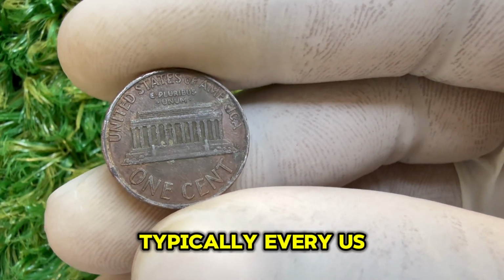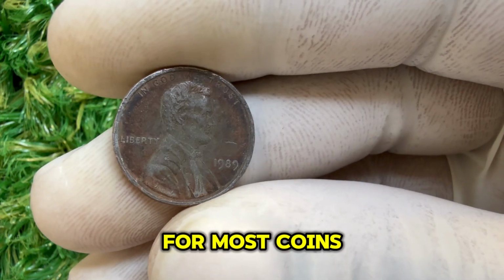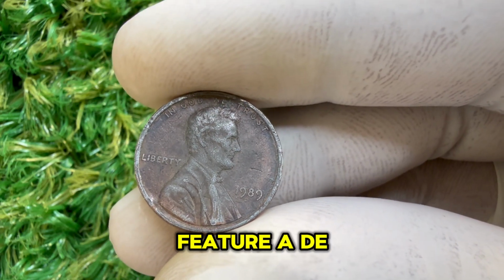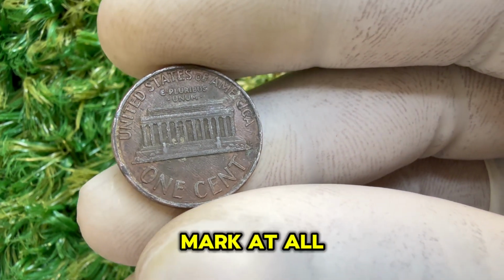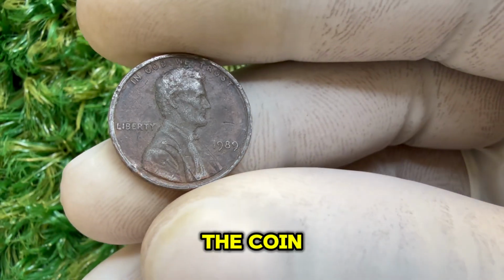Typically, every U.S. coin carries a mint mark indicating where it was produced. For most coins from the 1980s, pennies minted at the Philadelphia Mint feature a P mint mark, and those from the Denver Mint feature a D mint mark. However, some coins produced in 1989 were mistakenly struck without any mint mark at all.